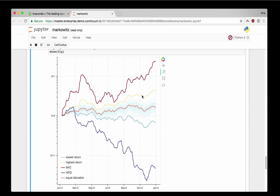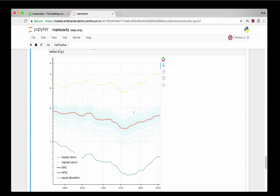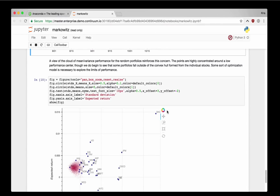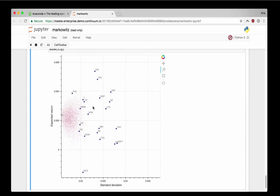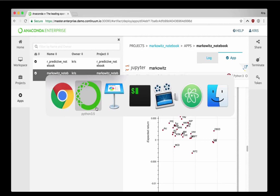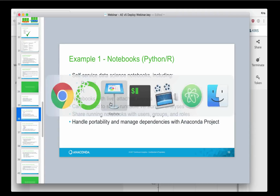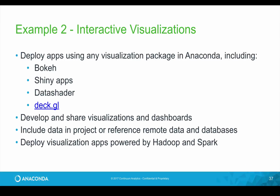And so here we see some of the return data and one of the final plots of this analysis in Bokeh. And here is a scatter plot. Again, anyone I've shared this with can rerun the analysis, and we'll close that out. So that covers the use cases of self-service notebooks. We showed Anaconda Navigator. We showed how to deploy Python in our notebooks. And next, I'd like to show some examples of interactive visualizations, applications, and dashboards.